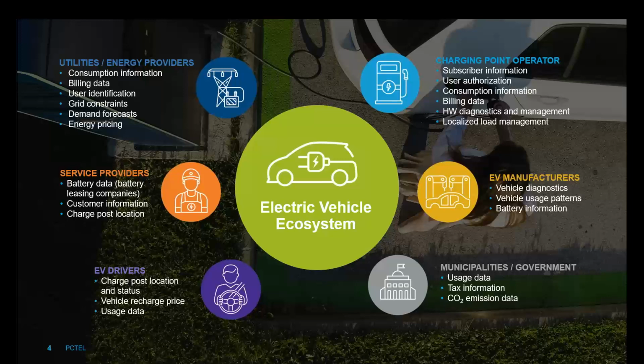And also, of course, very important is the billing data and user identification. But as you can see on this slide, there are so many different stakeholders and so much data being sent. And this is made possible through connectivity solutions. And for instance, you also have diagnostics of the charging station and so on.